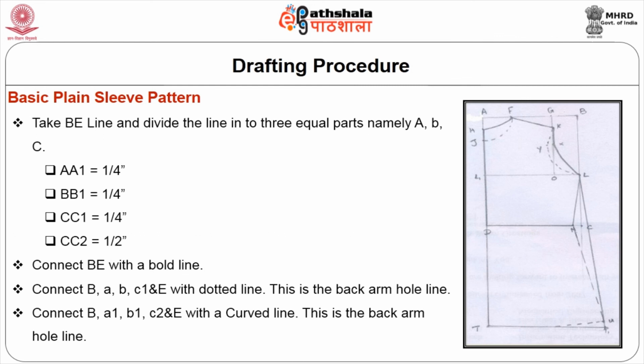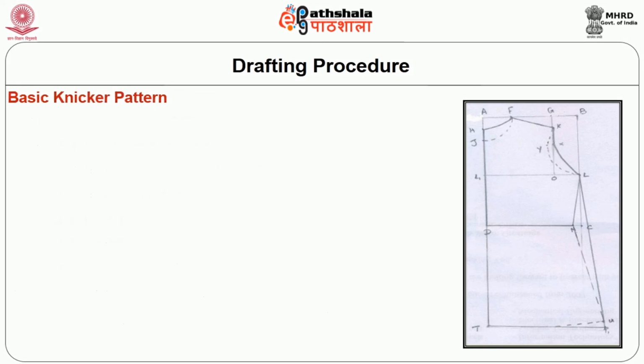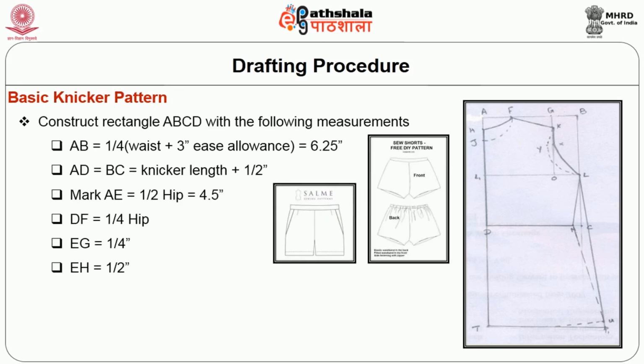So after marking the pattern, you have to mark all the pattern details, for example the name of the pattern, then cut number, then grain line, then the other category, that is whether it is a front or back pattern, and whether seam allowances are included in the pattern. Everything we have to mark after the drafting of the pattern. So the bodice with the sleeve pattern is over.